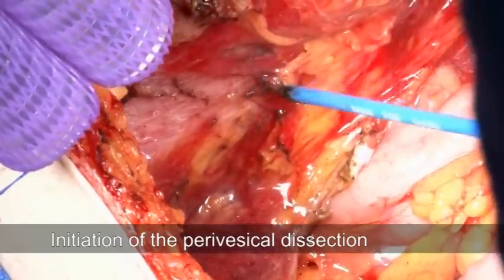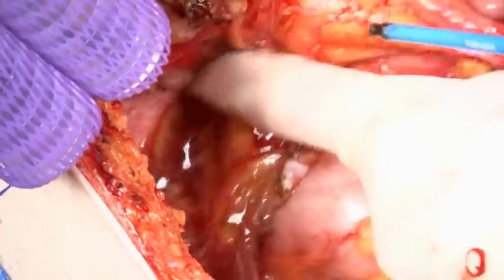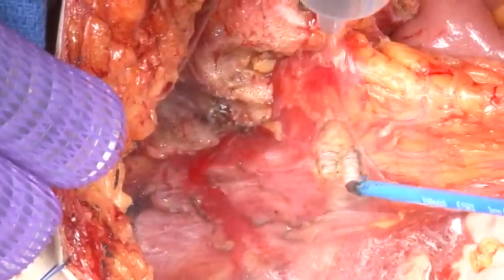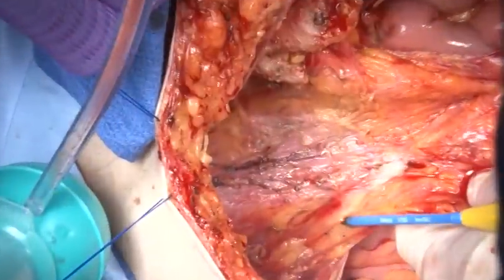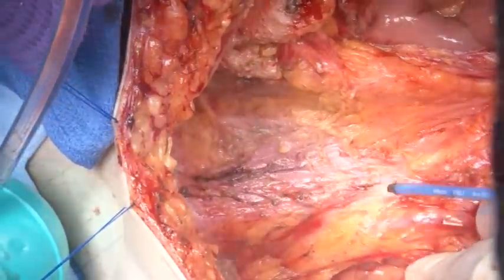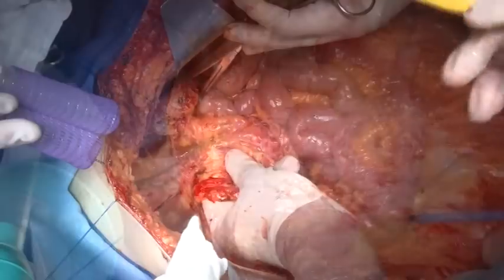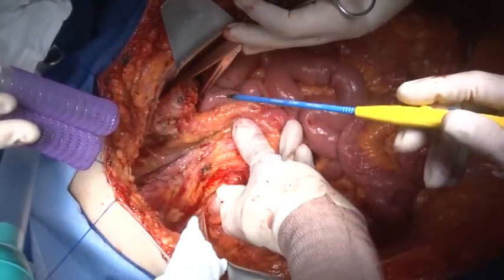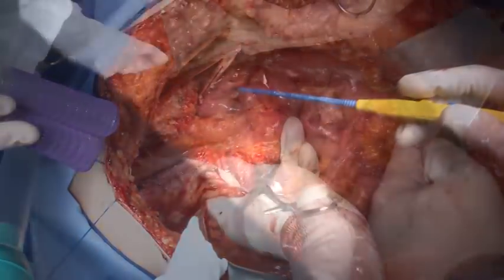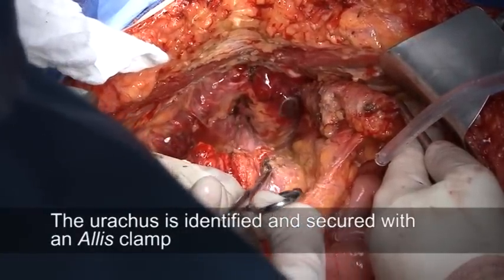We're beginning to see the muscular surface of the bladder. In order to facilitate the peritoneectomy in and around the bladder, we'll localize the urachus. And as soon as we find the urachus, we'll elevate it with an Allis clamp.